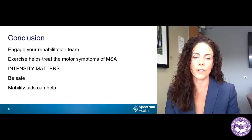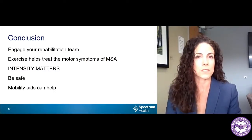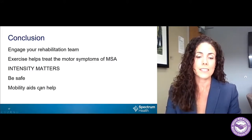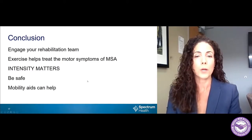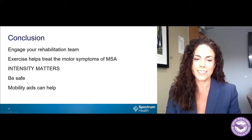We cannot cure MSA, but exercise can help treat the motor symptoms of MSA. You must exercise at higher intensity to get the benefits. This can help with motor symptoms you experience with MSA. Moving about your house and doing chores will not suffice. The exercises must be hard, purposeful, and forced. But you must remain safe.